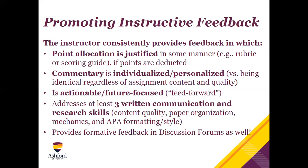We look at instructors' commentary being individualized and personalized versus being generic for each and every student. We want to see that that feedback really reflects what each student individually has done. Now, certainly there are ways to be effective in providing feedback. You may have, for example, one portion of your verbiage which is standardized for all students, and that's okay. Perhaps you are recapping the purpose of the assignment, or there is something else that is really effective when given to each student. However, you then want to customize that to reflect what each particular student has done.